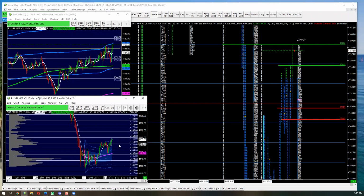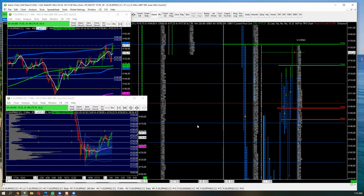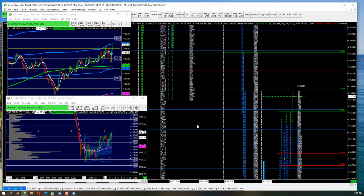Let's go run that M high. Let's see. Next stop, if we break the M high at 58 and a half, the next stop is the L high at 41.64. Does everybody see this? Anybody have any questions?